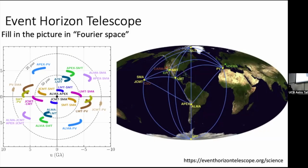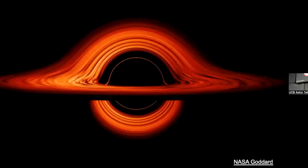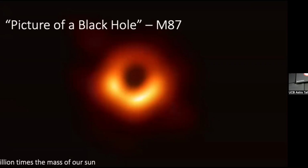And so in order to turn this into a picture of a black hole, they need to be able to do some modeling to go from something like that to an actual image. And so what they did is they broke apart their team into 4 different teams so that they could approach it blindly, and each create software to try and produce an image. And they all agreed on an image that looked basically like this. They combined them to form the picture of a black hole, with which many of you are familiar.